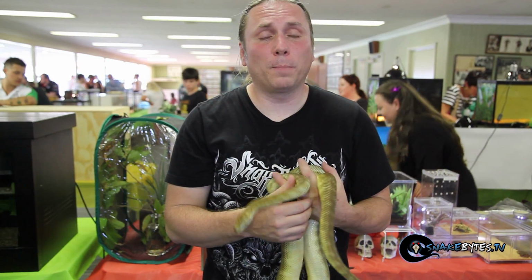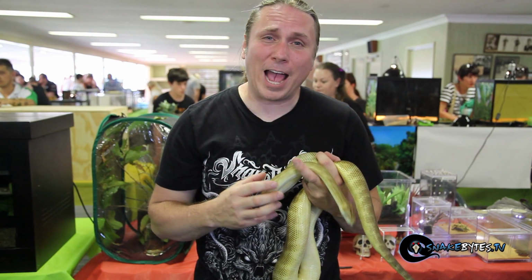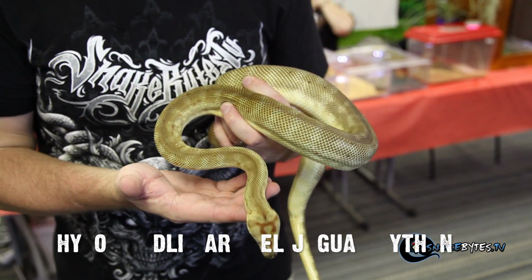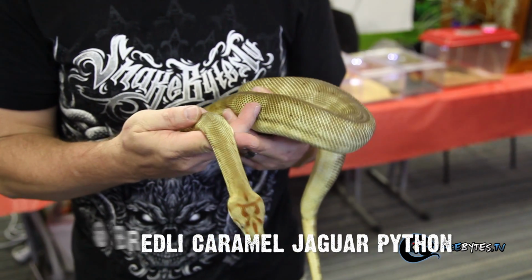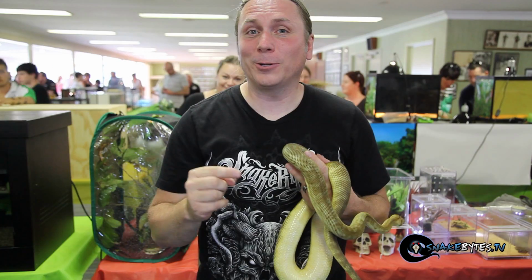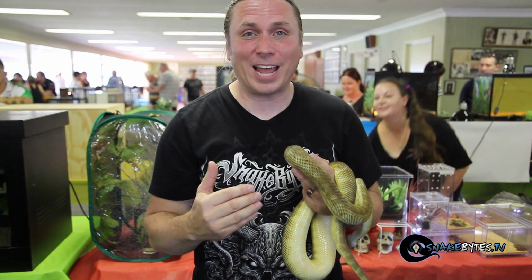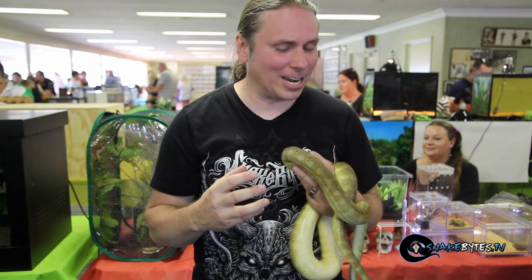Out of all the carpet pythons here, this one really caught my eye, mainly because it was so different looking and that head pattern was so incredible. Now this animal happens to be a hypo-caramel Brittle's jag, so there's a lot of genes going on and a couple recessives as well, so it's really difficult to produce an animal that's this rare and this exotic. It certainly is an incredible looking snake.